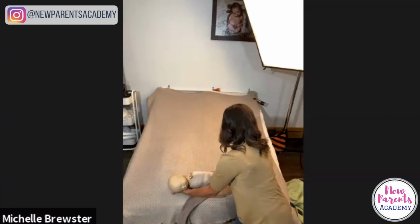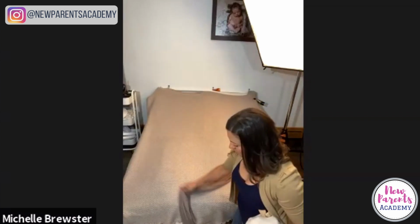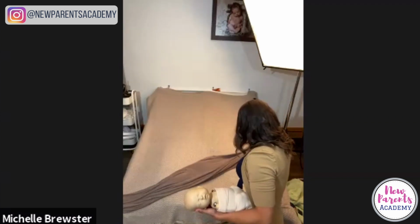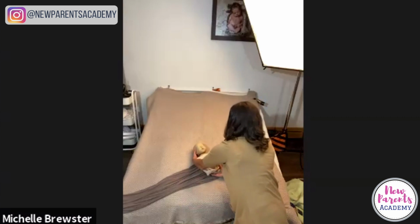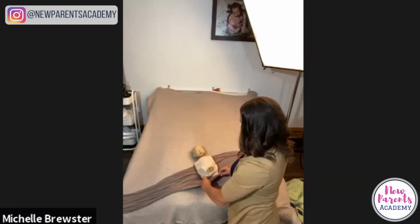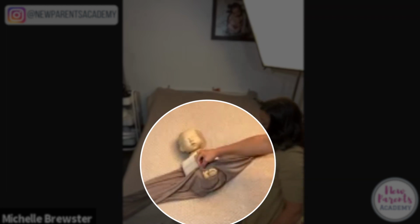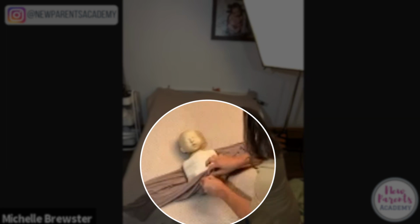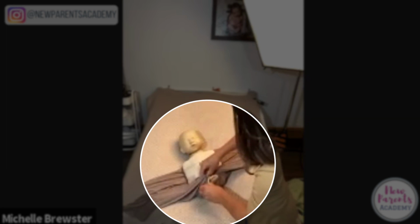And this particular one, you can do anything. There's no rhyme or reason, you can wrap the baby however you want, and these pictures will come out great. So I just want to be able to see their toes. So I am going around their toes like this. I'm going to make a little knot to keep it where I want it to be. I'm going to get their toes back out a bit.